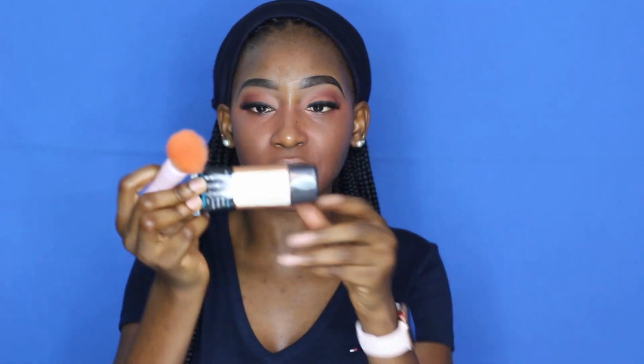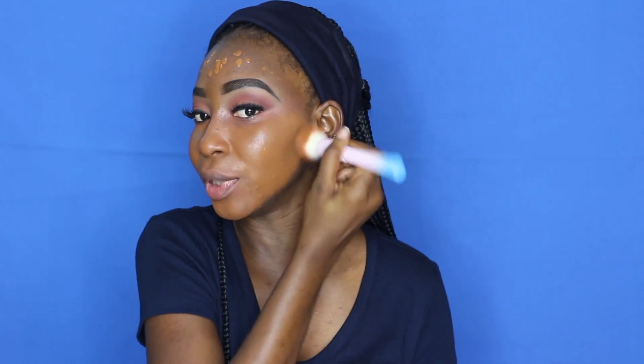Next, I'm going to be going straight to foundation, and for my foundation today, I'm using the L'Oreal Infallible Pro Glow foundation. This is in the shade, what now? It's in the shade Cocoa. I'm just going to be applying this on my face all over. Please note that I'm stippling, I'm not dragging. I'm just rolling this pattern and rolling in small circular motions.